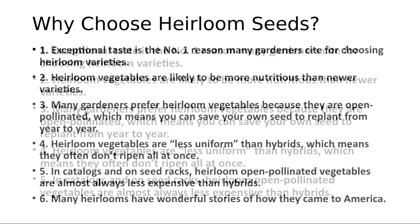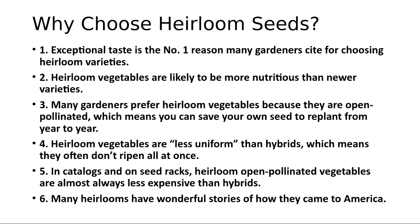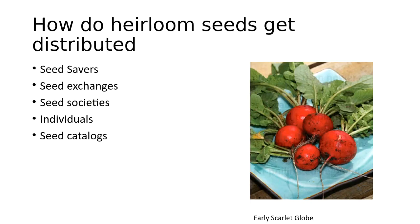And also, again, the stories. Many heirloom vegetables have wonderful stories, and I think it's so important to have vegetables and our seeds carry a story. It's a part of our past. It's social. I'm going on and on about it, but I think you get the point. So how do they get distributed? Basically through groups of seed savers, individual seed savers, seed exchanges where people get together and exchange seeds, seed societies like Seed Savers Exchange, neighbors trading seeds with neighbors, and then, of course, seed catalogs.